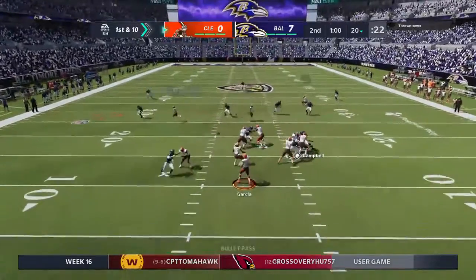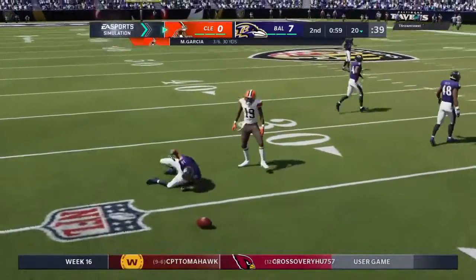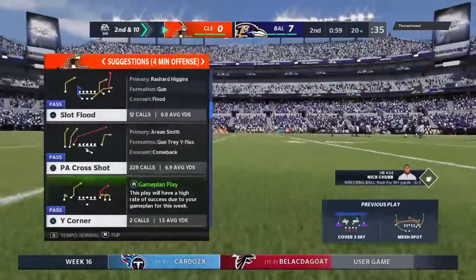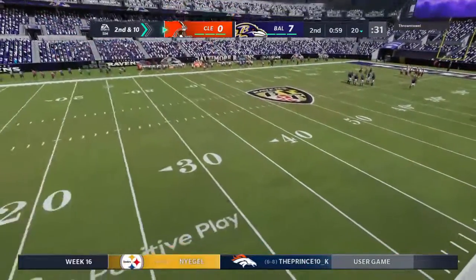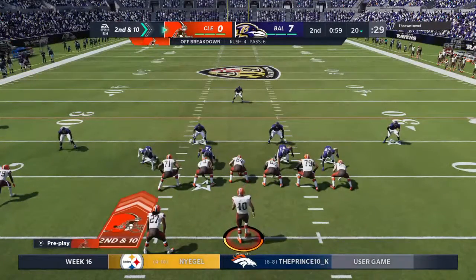They'll try and start this drive in the air. And an incomplete pass. That'll stop the clock here with just under a minute to play in half number one. From the snap, he certainly looked like he knew where he wanted to go with the ball, but surprise, that guy was covered. So that took his attention elsewhere to no avail.